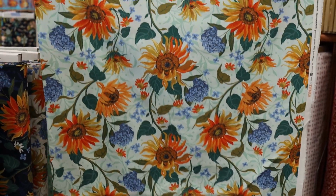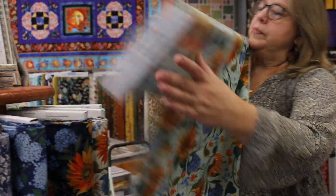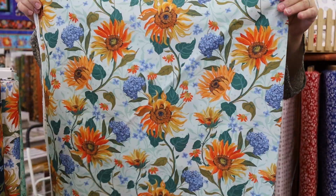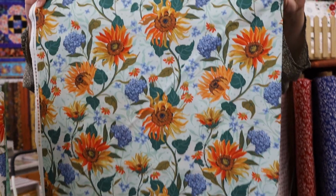Now, is that directional or non-directional? I believe it is, and it's probably upside down the way I'm holding it. I can't tell. It is. There you go. Because the leaves are going up now. So that is a directional fabric. Again, be cautious when purchasing.